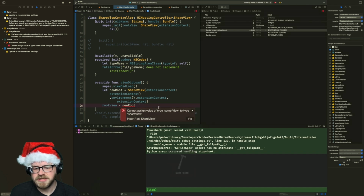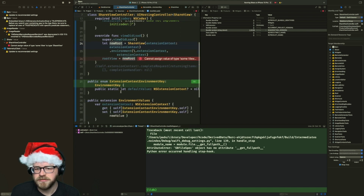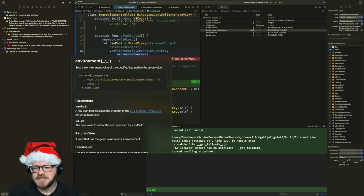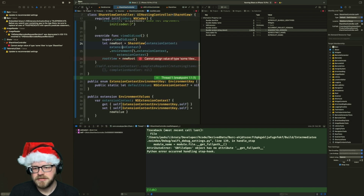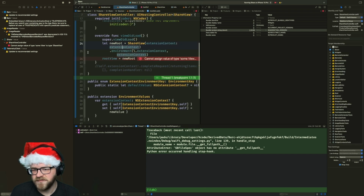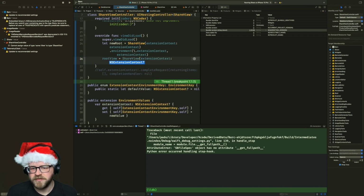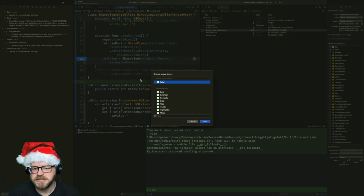Cannot assign value of type some View to ShareView. Because that new thing, it used to tell us this type. That's obnoxious that I can't actually see what that type is. Environment returns me some other type that I don't really get to know what it is. And it sucks. Because that is what I want. I want to be able to just provide that as an environment variable. That seems way nicer. But what this instead is going to do is return a different type of view. And I'm pretty sure that the type of view that it returns is not even something that I could myself provide. So let's go ahead and run this.